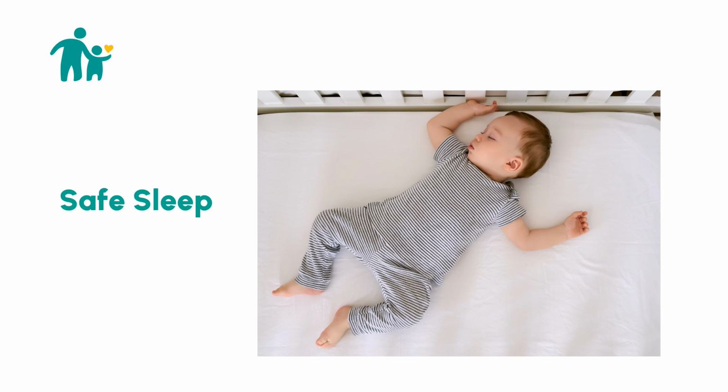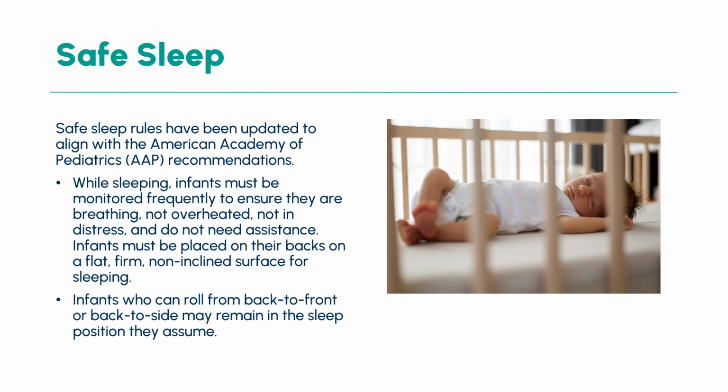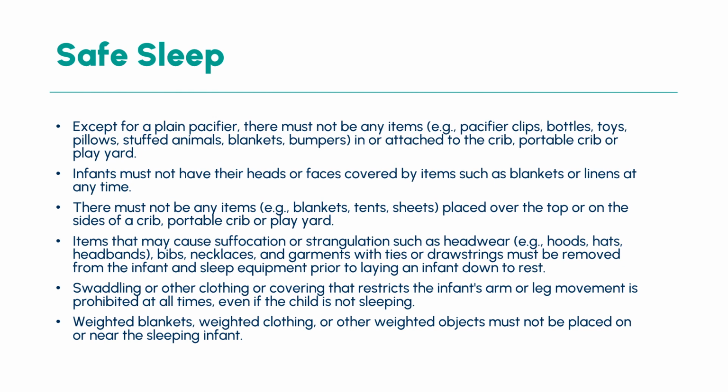Next, we will review safe sleep practices. Safe sleep rules have been updated to align with the American Academy of Pediatrics, also known as AAP, recommendations. While sleeping, infants must be monitored frequently to ensure they are breathing, not overheated, not in distress, and do not need assistance. Infants must be placed on their backs on a flat, firm, non-inclined surface for sleeping. Infants who can roll from back to front or back to side may remain in the sleep position they assume.